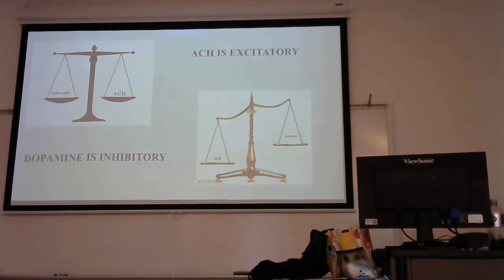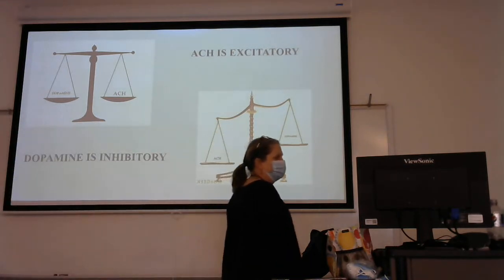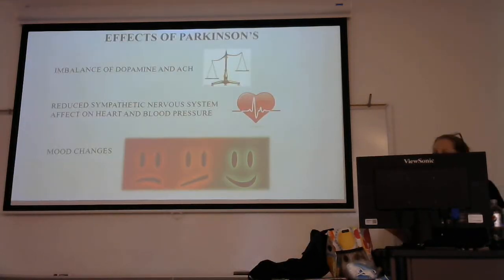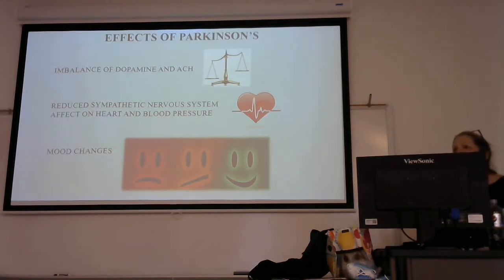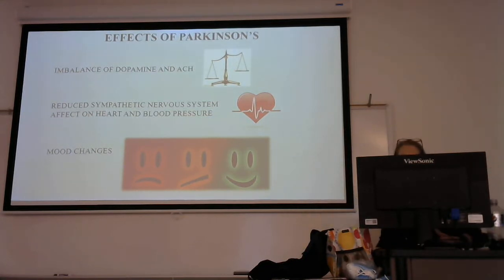So the excitatory acetylcholine is stimulating muscles, and that is actually what causes the rigidity, because the muscles get so exhausted. And they get tight, that's that mask-like face that they develop. And then dopamine is low. So some other effects of that imbalance is that they have reduced sympathetic nervous system, so it affects their heart rate and blood pressures, which can be a little labile. It's common for them to have orthostatic hypotension, even if they're not on a drug that causes it.